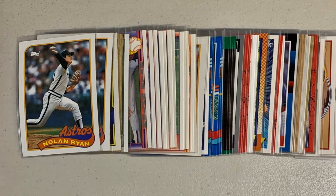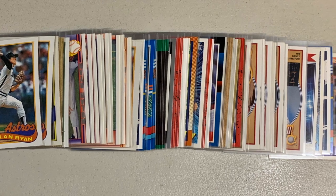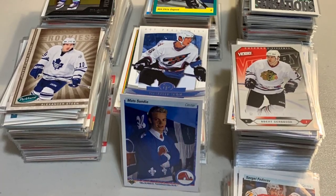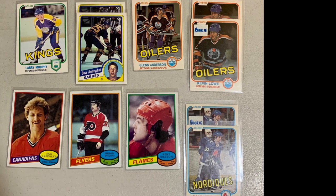And I did the same thing with baseball. For example, here's about 60 Nolan Ryan cards that I found searching through the boxes. And then we've got the rookies that I found, and there was a lot of them. And I was surprised to find some from the early 80s scattered throughout the count boxes.